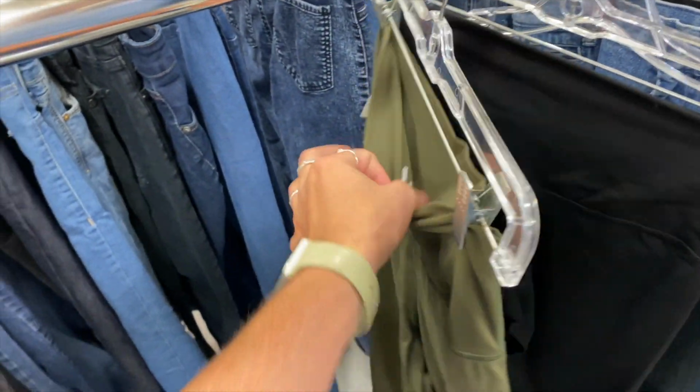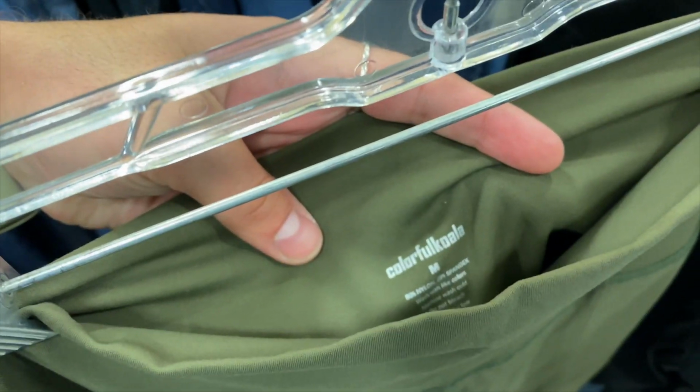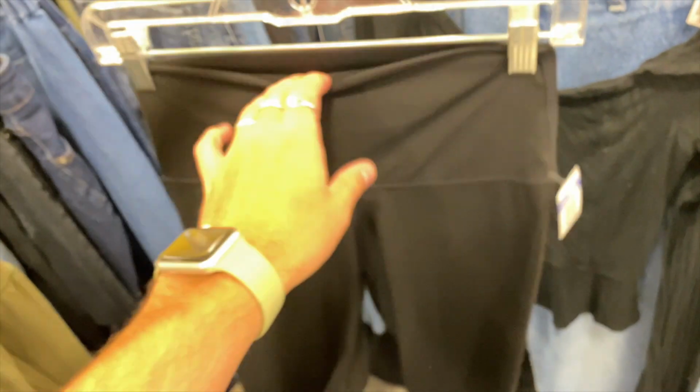And then this Goodwill is notorious for having some really interesting athletic wear that I've picked up here in the past. So this was no exception. They felt really nice. They were only $6. I Googled them, and unfortunately they were just from Amazon. That is okay, because they were definitely worth the Google.